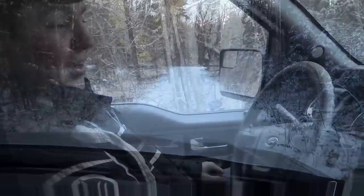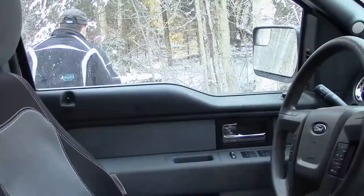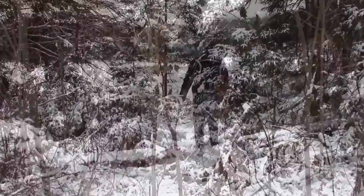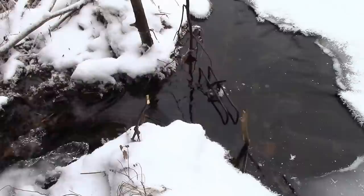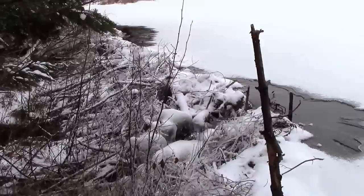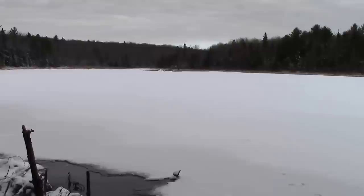Box down here by the creek, and I'm gonna go check them now. The trap's still set, no luck. Hopefully we'll catch them next time. This time, hopefully next time we'll have one.